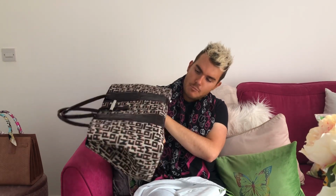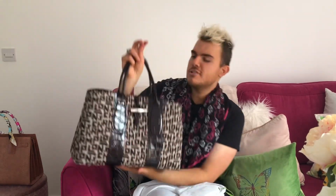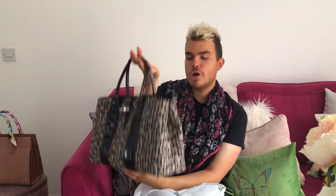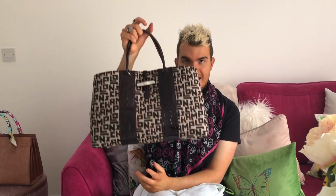I also like the fact that the corners, to protect them somewhat, you can see on the base they've almost got this rubber here, which protects the corners a little bit, and it's got feet, which is always a nice thing as well, particularly with a fabric bag. So this is a beautiful item, a beautiful top handle, no shoulder option or anything along those lines, but a beautiful bag nonetheless.